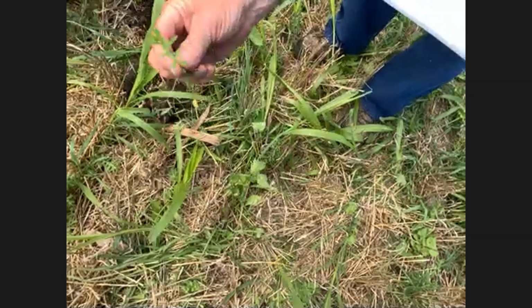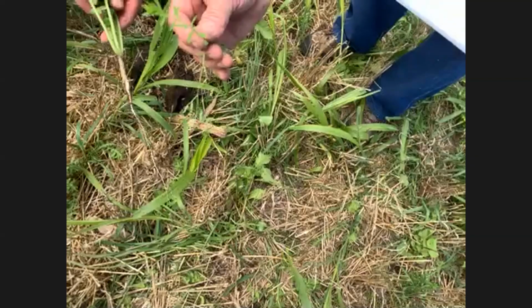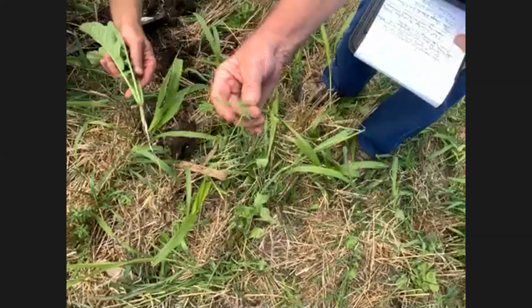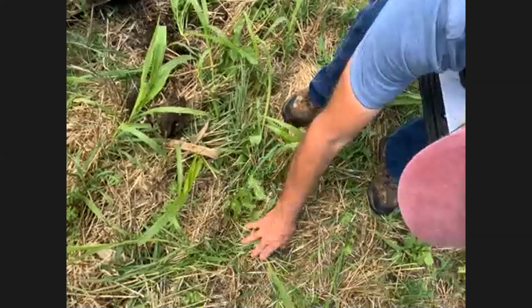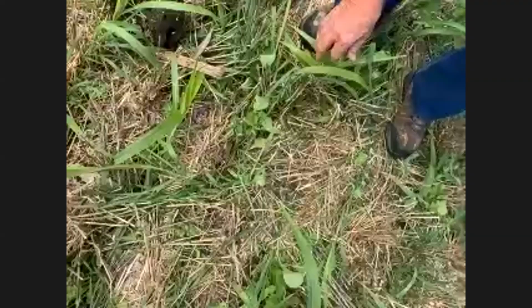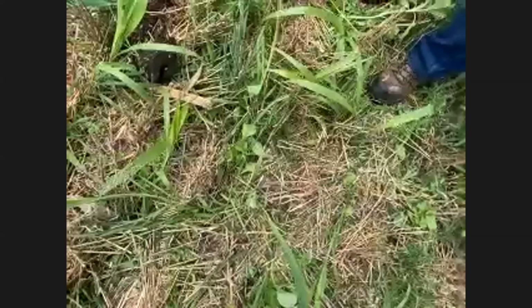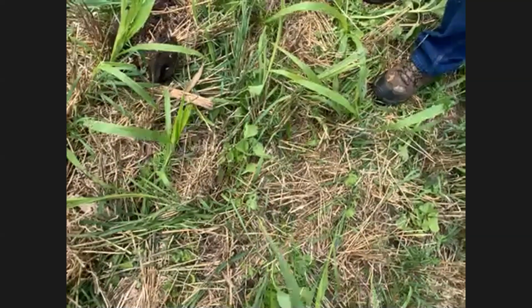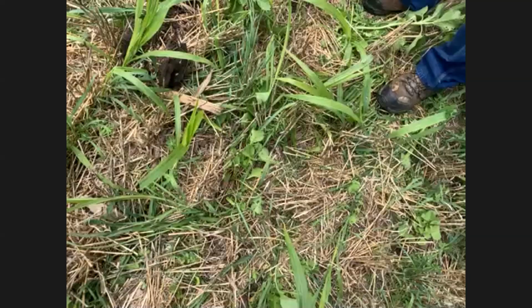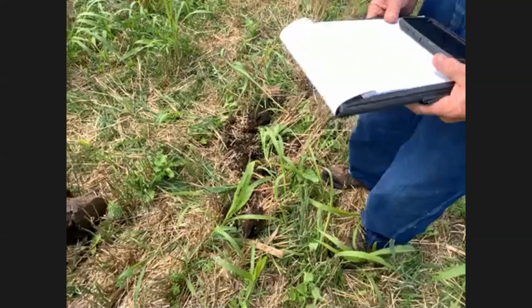This is flax, and flax is very helpful in terms of the mycorrhizal connectivity. We have some clover that will likely overwinter, and there's some vetch in here, which will likely overwinter as well.